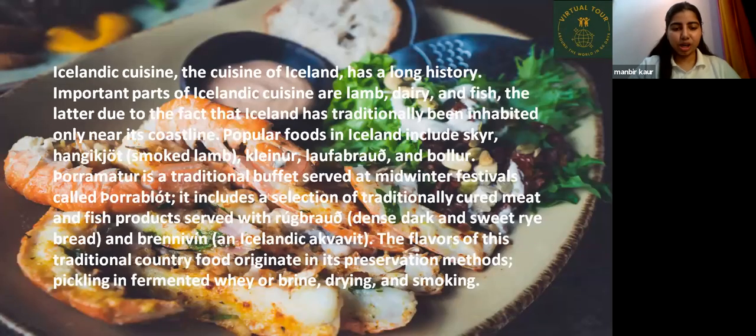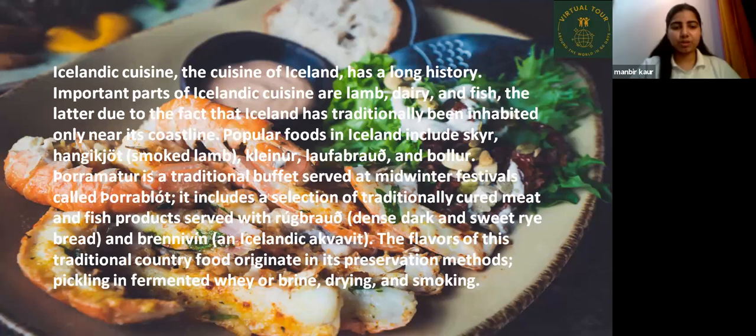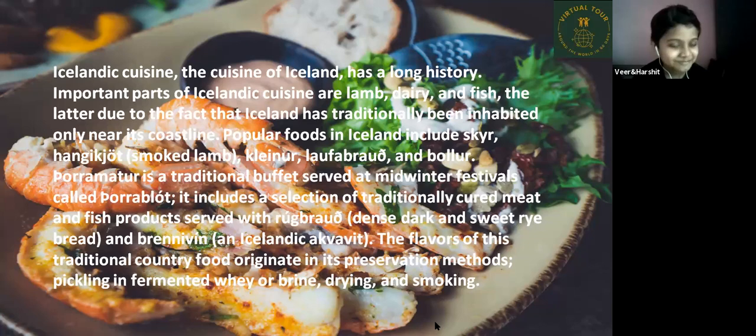Okay, so now we will proceed with the cuisines. Can somebody tell me what type of food the people of Iceland eat?